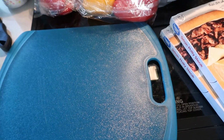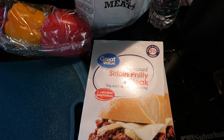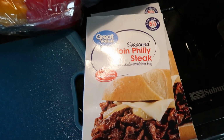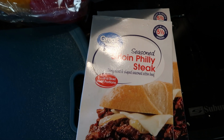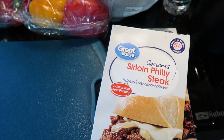Alright, so it's getting to be dinner time, and tonight we're gonna try these Great Value seasoned sirloin Philly steak. They are 4 servings in a pack. I got 2 because I just didn't know how much that would actually make. And I've never tried these before, but I saw Kristen Stepp talk about them. And I think she maybe had the shaved ribeye, but I could not find that anywhere. So I thought we would give these a try.